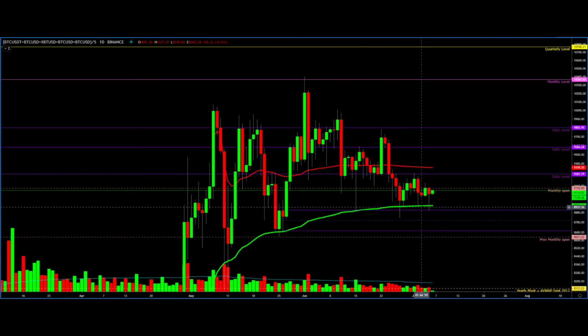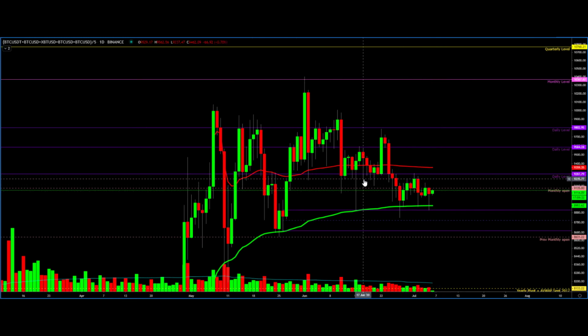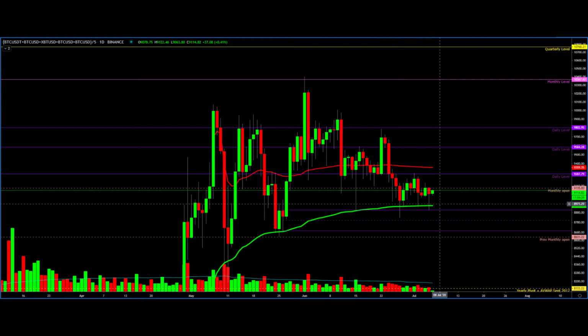Again, this is the level that I was looking at for some place to manage risk. But essentially it's Monday, guys, so those are low time frame plays. For a higher time frame, you can very clearly see this is resistance. It was support for a long time and it has turned resistance. You want this level to flip.